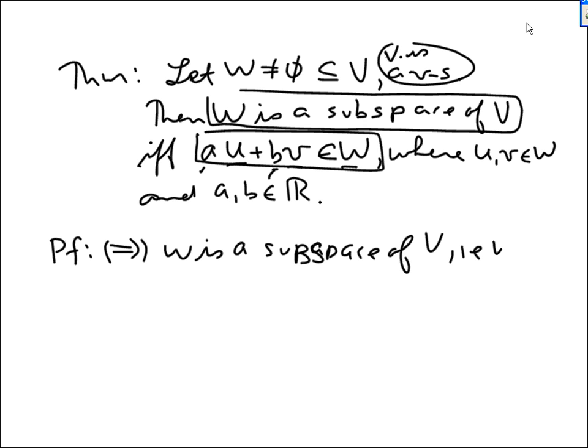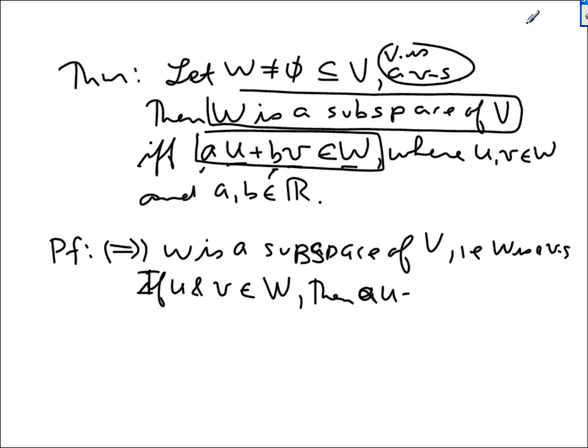W is a vector space. If U and V are in W, then A times U plus B times V is in W. Now why is that? That's obviously true. Because if U is in W and W is a vector space, then any scalar times U is in W, and any scalar times V is in W. You add two things in the vector space W, you end up in W. So that one was straightforward.